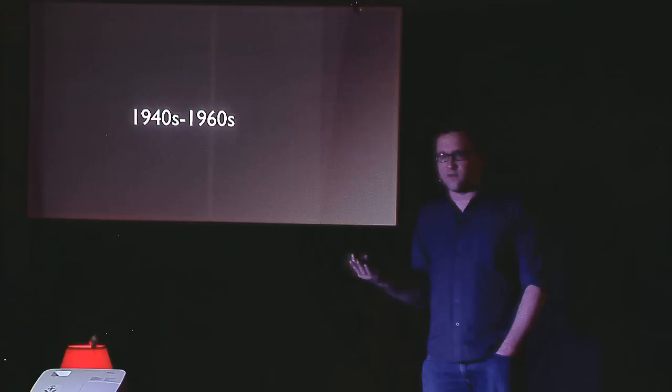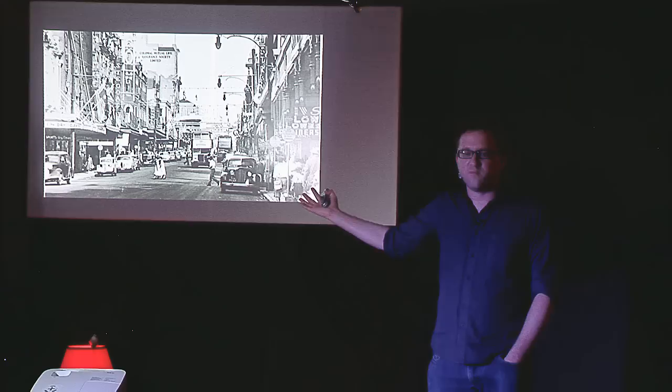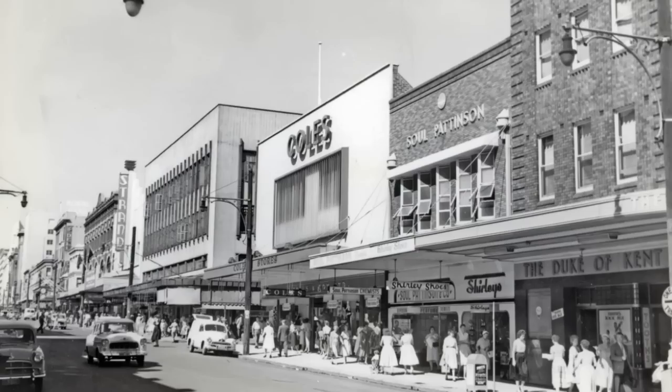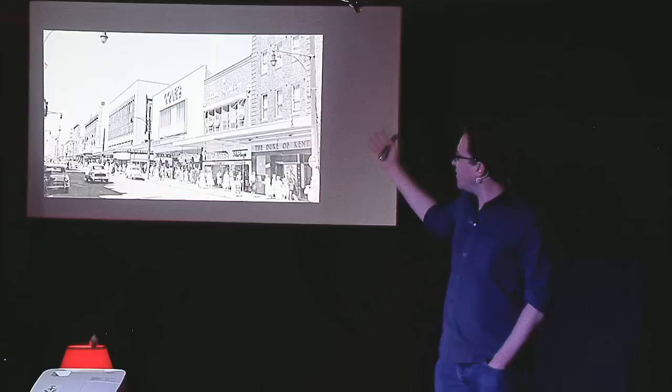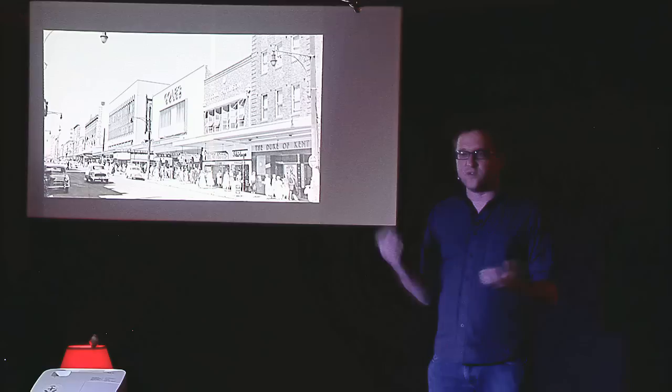So by the 1940s to the 1960s, this is the same main street I was showing you before. It's vibrant, it's alive, but it's a retail strip now. It's not full of makers, it's full of people buying stuff. This is almost starting to be familiar from when I was a kid. This is probably the 50s and 60s. You can see the national brands, Soul Pattinson, Coles, whatever. By this point, the distribution chains had come into effect, and this centre of the city that I showed you earlier had transformed into a place where big companies sold stuff that was made somewhere else.